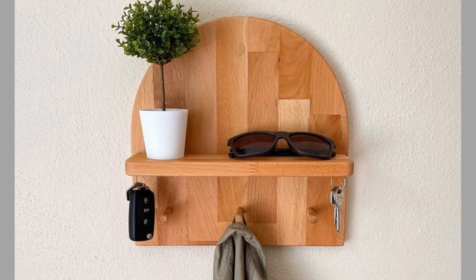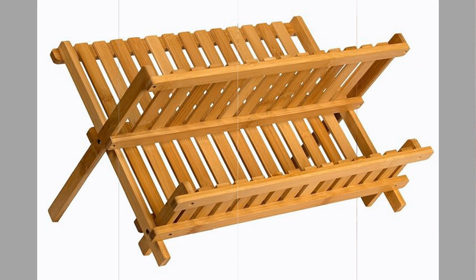Well, there you have them. Our hand-picked unique leftover wood project ideas and other woodworking project ideas you can make for profit.